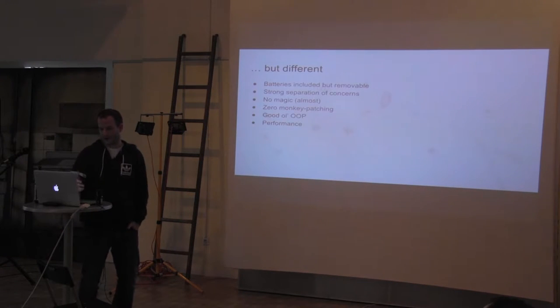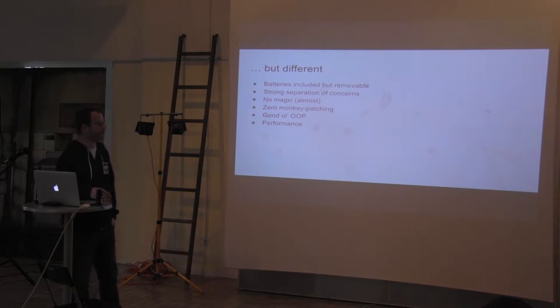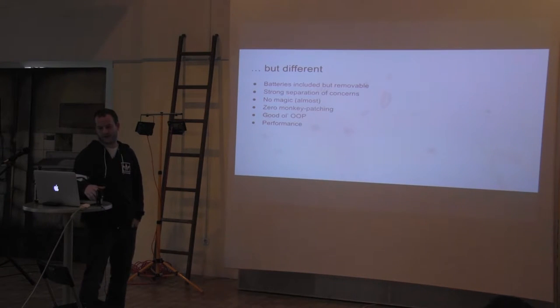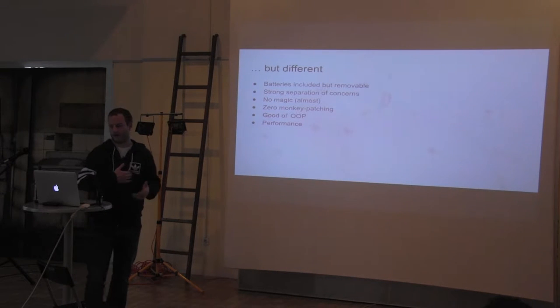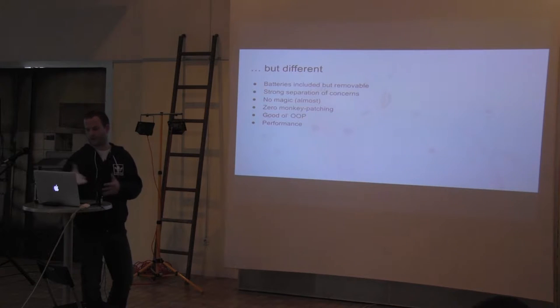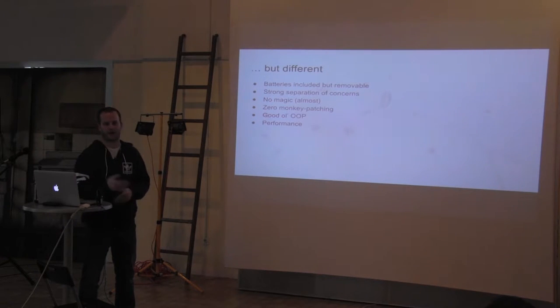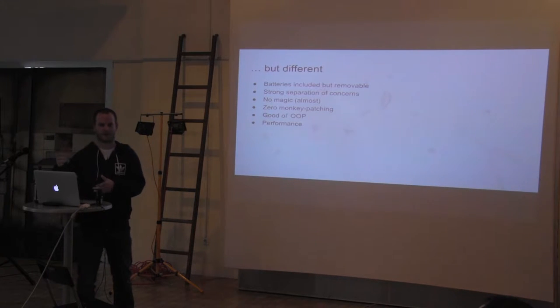But it's not. It has some key differences in the philosophy behind the framework. One of them is that the batteries are included but removable, which means that many things are opt-in rather than opt-out. So if you want to use certain features like cookies, for example, or sessions or validations, you have to explicitly define that you want to use them. Not unlike Rails, where you have to find the file where this is loaded and remove it or whatever.